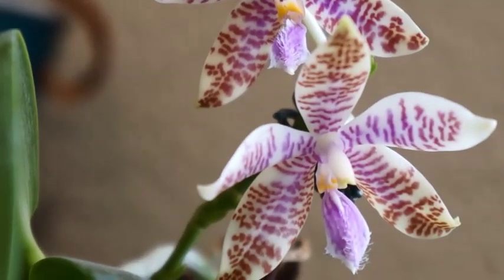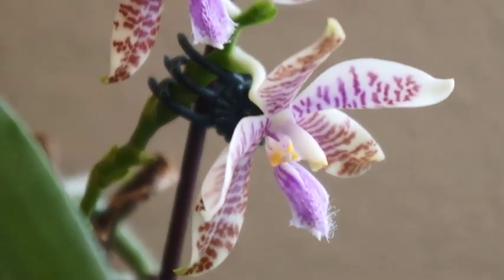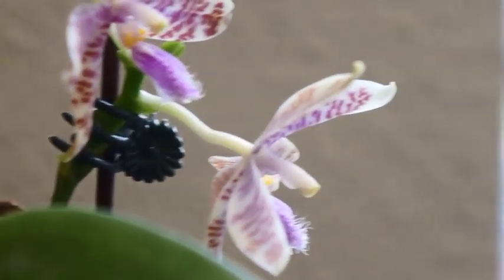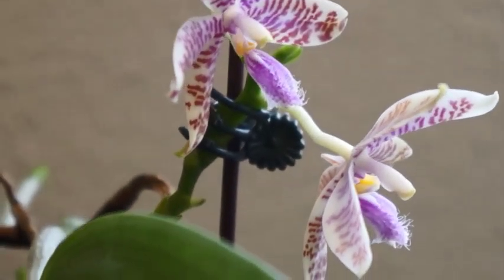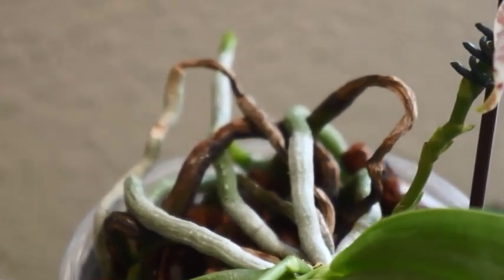And this one also has really good aerial roots, and this is just my personal observation in my environment. I noticed that orchids around or near my humidifier tend to grow more aerial roots. So I feel that the aerial roots do better when the air is more humid.